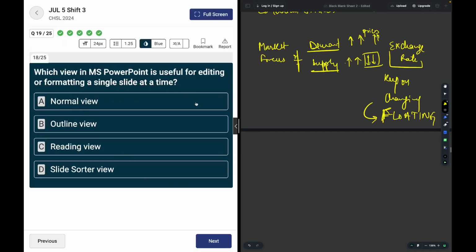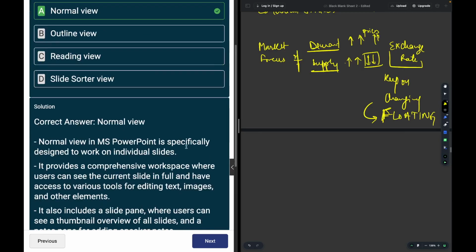Moving on, which view in MS PowerPoint is useful for editing and formatting a single slide at a time? Okay, a single slide at a time. This is like the most basic view, which is the normal view. Okay, moving on.